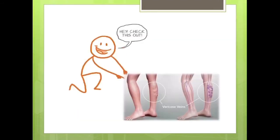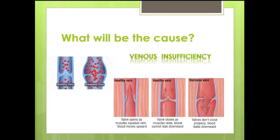Have you ever checked this out? Then let's check it out. It happens because of weak or damaged valves. When muscle contraction occurs, the valve does not close the vein properly and blood flow gets affected.